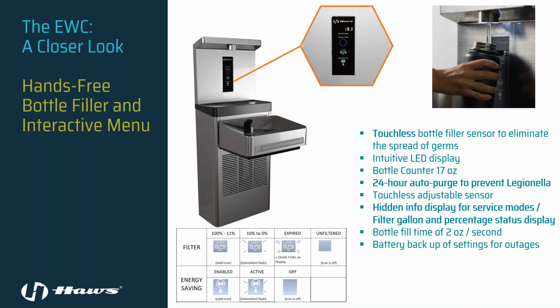So if you look down here at the chart at the bottom, we've got a filtering icon on that bottle filler back panel. And what it's really showing here in this chart is that that icon will flash in different levels based on how much of the filter life is remaining. So if we have 90% of the filter life remaining, that filtering icon is going to stay solid. If we've gotten down to 10%, which let me tell you is still 300 gallons of water, so again, no need to freak out and run and go get a new filter. It will simply intermittently flash during activation or slow pulse.